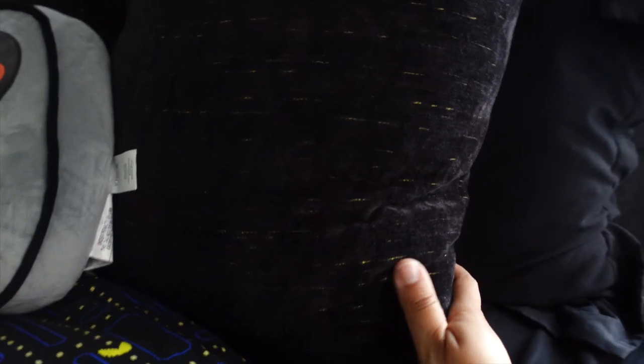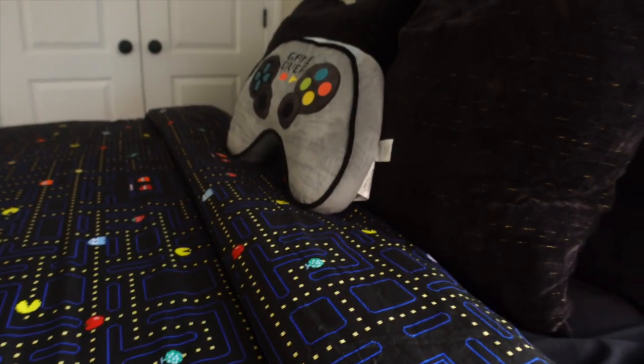Why is my camera not focusing? It really does not want to focus. I don't know why. Let me turn it off and back on. Kind of hard to show y'all the texture on camera, but it is really thick. It's really soft. It feels really good. His sheets, like I said, are from Amazon. He made his own bed, so you have to kind of sacrifice perfection if you're going to let your kids be independent. But yeah, I love the way his bed turned out.